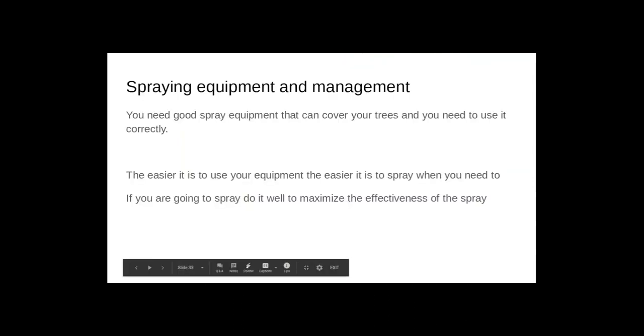Spraying equipment. You need good spray equipment that can cover your trees, and you need to use it correctly. The easier it is to use your equipment, the easier it is to spray when you need to. If spraying is a job you hate to do because it's drudgery, you're going to put off doing it. And the best integrated pest management plan in the world doesn't work if you don't put the sprays on at the right time. If you are going to spray, do it well to maximize the effectiveness of the spray.